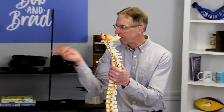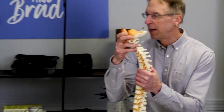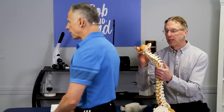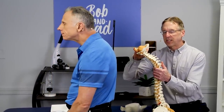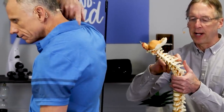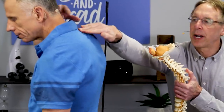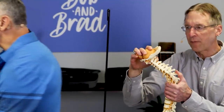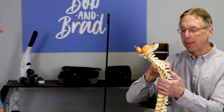Well, this is what happens, Brad. Let's get right into it. If you have bad posture, Brad, want to show a forward head posture there? And you do it over time. There's a head right here; you have to use your imagination. So the first seven bones of the neck: 1, 2, 3, 4, 5, 6, 7. Right here is the seventh. That's the bone sticking out on Brad. I can feel it right there. That's C7.